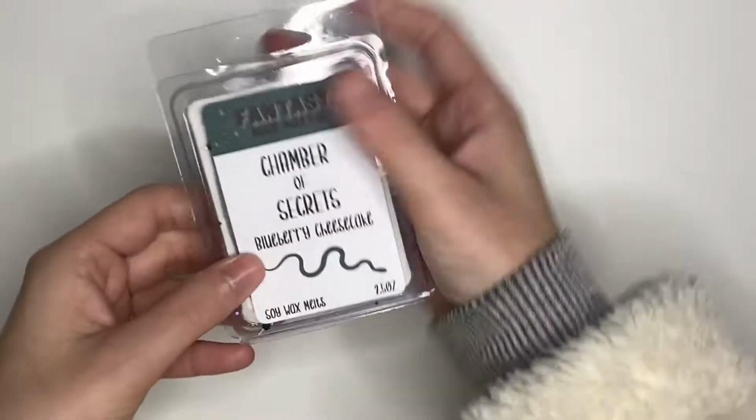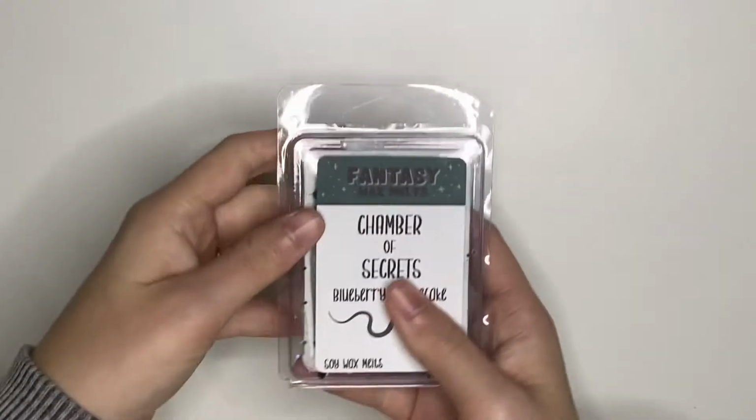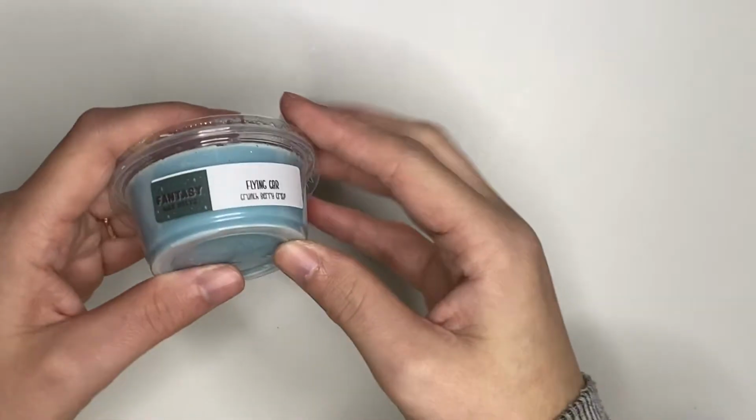I got doubles of almost everything except for two. I'll go over the two I did not get doubles of first. The clamshell in Chamber of Secrets, which is blueberry cheesecake. It is stunning. And oh my god, it makes my mouth water. It smells so good. And then I did not get doubles of Flying Car, which is just like a Crunch Berry Crisp. Not because I don't like it, but because I have a lot of cereal scents in my collection and I don't love them. But I wanted to give it a try.